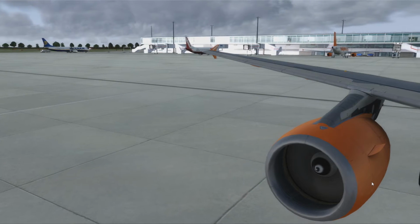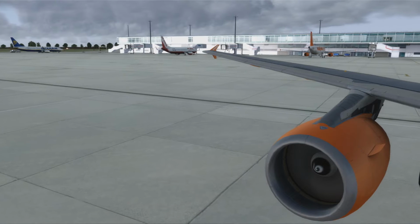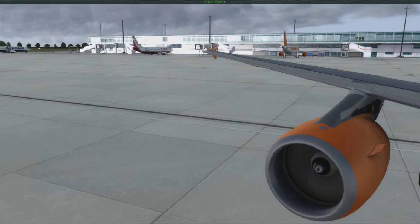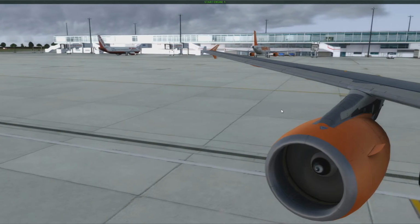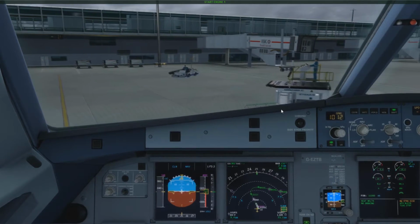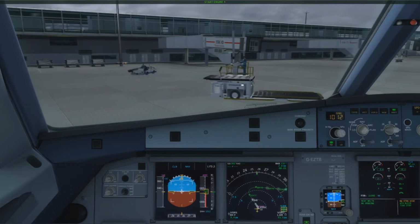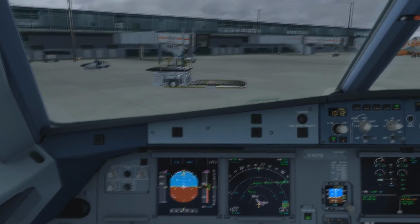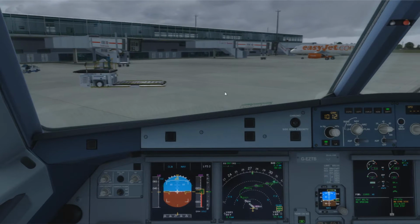There doesn't seem to be any noise for the engine. That's GSX, going really loud. Don't know why. Strange. Anyway, we'll start engine 1 and listen to the engine from inside because I know it works from the inside. Give this a listen.